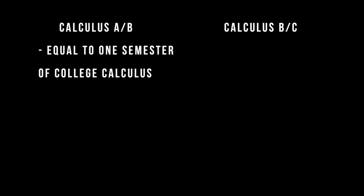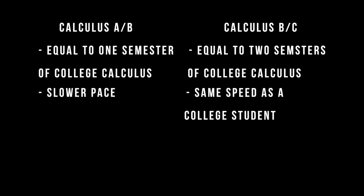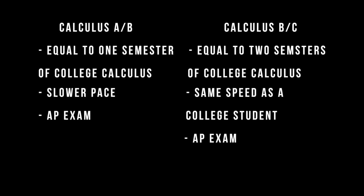If you take Calculus AB, that is equivalent to one semester of college calculus. We will be covering the same materials that I would in college, but at a slower pace, giving you opportunity and time to really grasp the material. In BC, it's equivalent to two semesters of college calculus. That means that we are moving at the exact same speed as a college student. Because it is an AP class, we have a little bit less time than a college student because I have to get you ready for the AP exam.